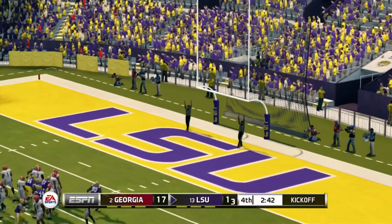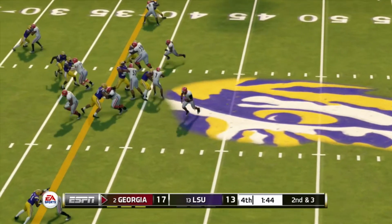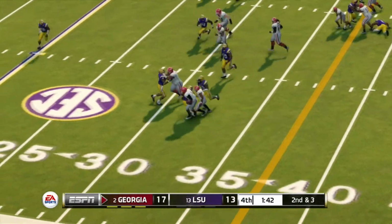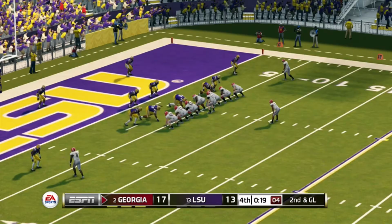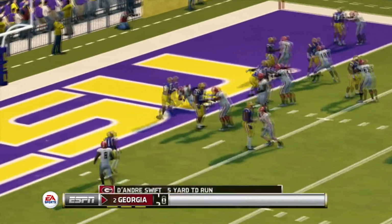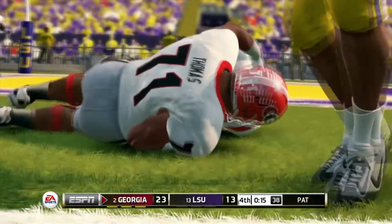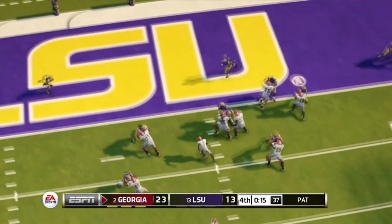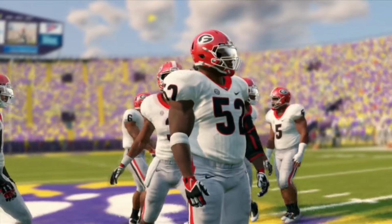Kicks away, and it sails through the uprights. He's at the 30. He's at the 20. He's pushed out of bounds. Touchdown, Georgia! A big, big score here late in the fourth quarter, and now they've given themselves some breathing room in this. And this one comes to an end.